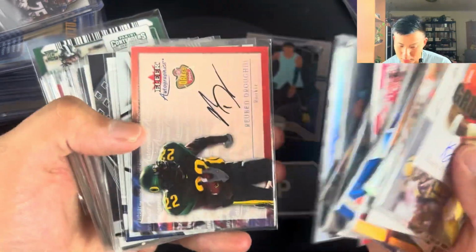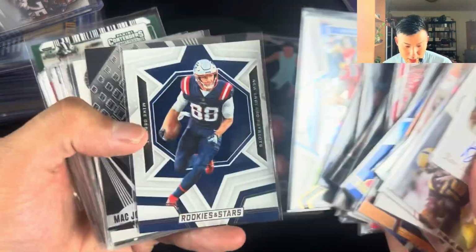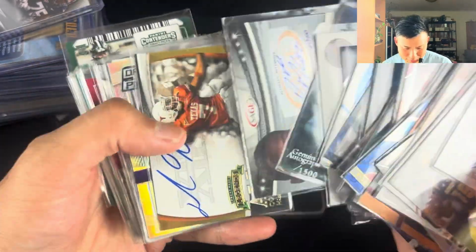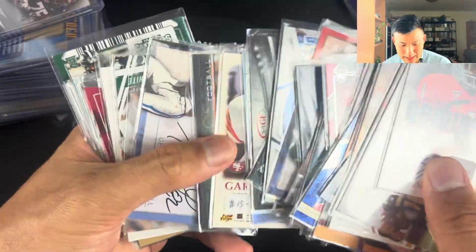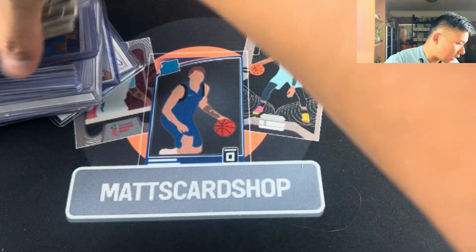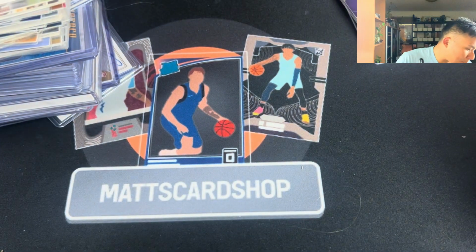See, like 2000, I'm not going to know any of these players. Mac Jones, I know who Mac Jones is very well. Antoine Kaysen. So I think the ones that are unsleeved are pretty much just very, very low end, so we can skip a lot of that. I might dig into this bigger box here.